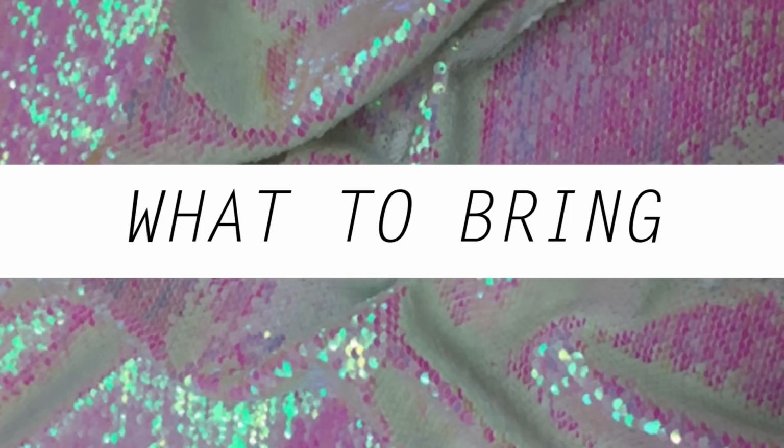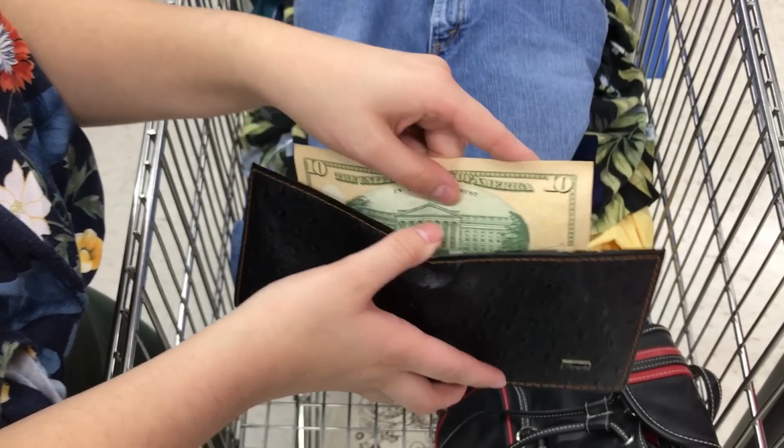Alright, now let's go into what you should bring when you go into the thrift store. Bring some cash. A lot of thrift stores won't accept your card, or they will make you spend a certain amount before you can use your card. I know for me personally, I can never go to the Family Thrift Outlet with a card because I never spend over $5 over there. So just bring some cash just in case.